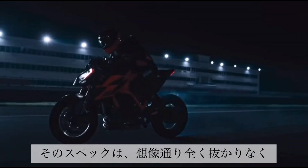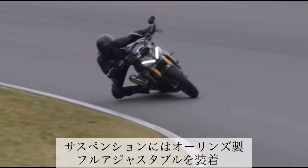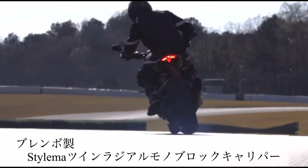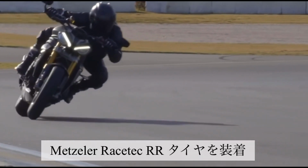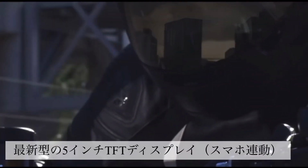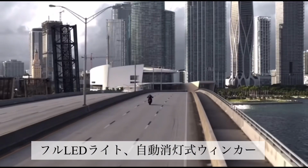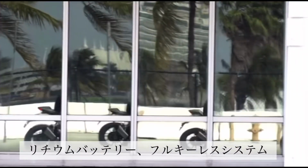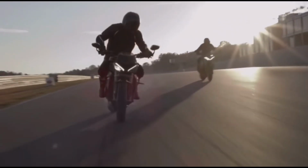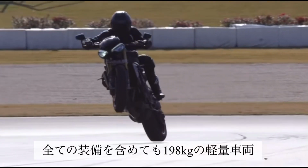The rest of the spec is as ridiculously good as you'd expect, with fully adjustable Öhlins suspension, Brembo Stylema brake calipers, Metzeler Racetec RR tyres, cornering sensitive rider aids, 5 customizable riding modes, a 5-inch TFT dash with phone connectivity, a quick shifter, a slip assist clutch, LED lighting with self-cancelling indicators, a lithium battery, and a full keyless system including the fuel filler, all while tipping the scales at a slender wet weight of 198 kilograms.